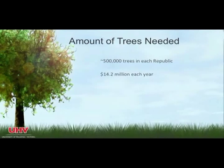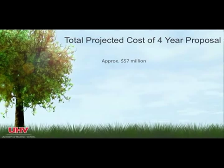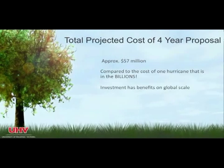The cost of each republic's initial planting is $14.2 million. From our projections, each phase can be accomplished for approximately $57 million. Compared to the cost of one hurricane that is in the billions, this is a fraction of that cost and can eventually be a financial gain to those who invest. An investment in this project has benefits on a global scale, from reduction of hurricane impact on the U.S. that cost us billions of dollars each year, to helping build up the economy in Africa, all while creating new jobs.